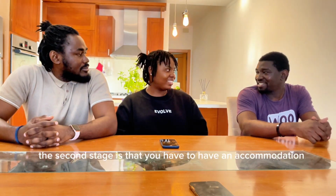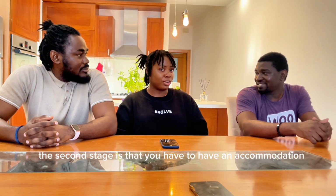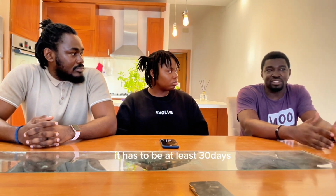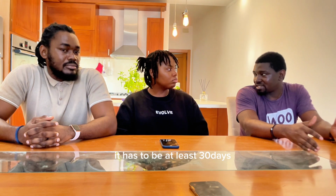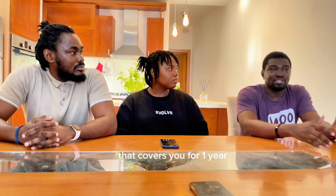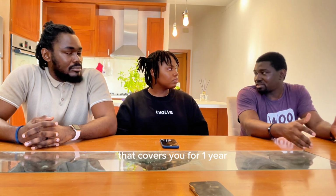So basically, the second stage is that you have to show proof of accommodation. Most of the time it's Airbnb. It has to be for at least 30 days, so you can't do it for 1 week. It has to be the complete 30 days. And you have to get health insurance that covers you for 1 year, your entire stay. When you do that, you submit it to them, and you wait to get the final approval.